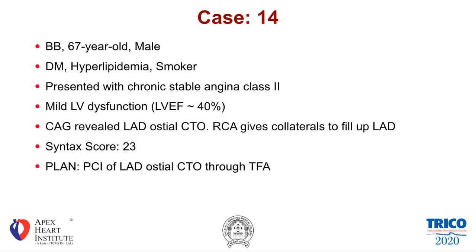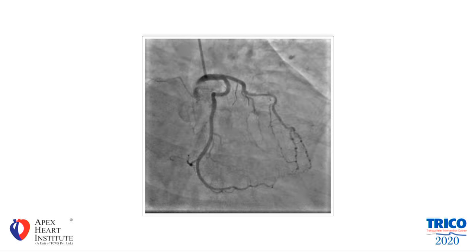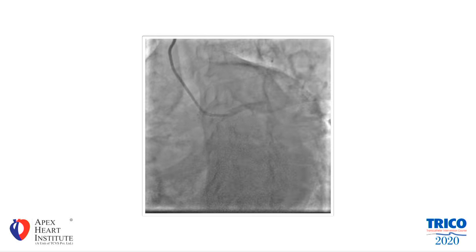Our next patient is a 67-year-old male, a known diabetic having dyslipidemia. He's a smoker, presented with chronic stable angina, having ejection fraction of 40%. His angiography revealed a normal left main coronary artery, total occlusion of LAD from the ostium, normal left circumflex artery.